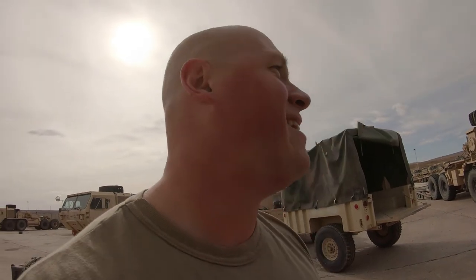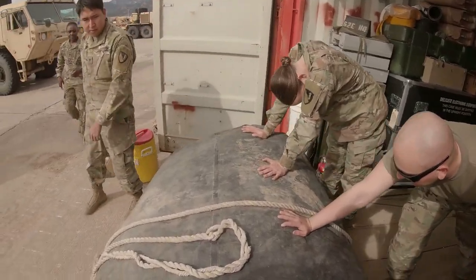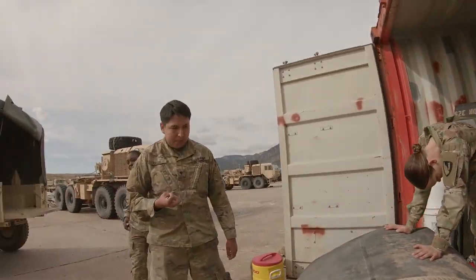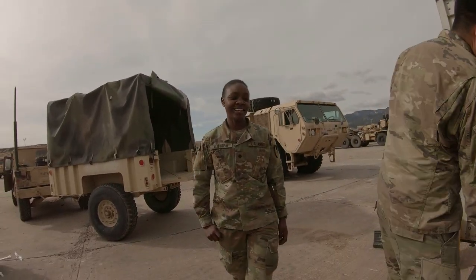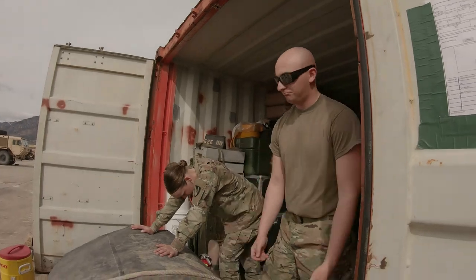Hey, so welcome to the Army, where if you want any type of luxury whatsoever, you have to pack it in and pack it out. In this case, the luxury is this tent. So this tent right here, how much do you think this thing weighs? 500? About 500 pounds. Yep. We're gonna be putting it into there.